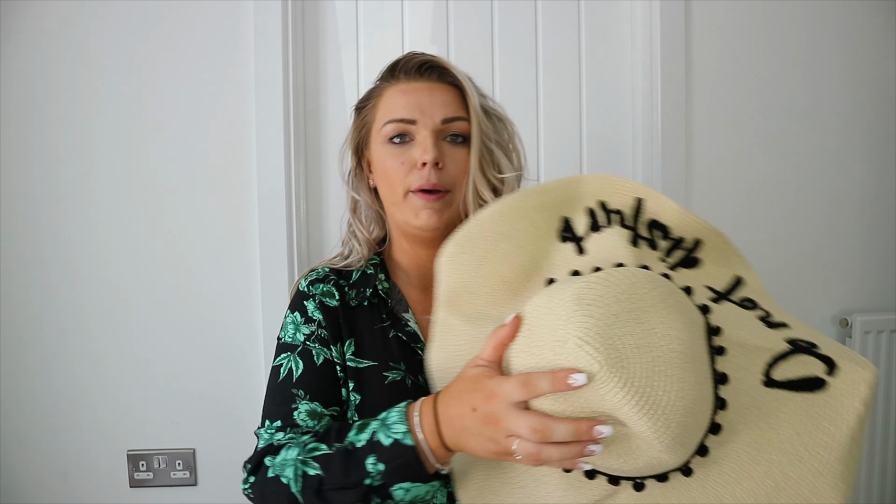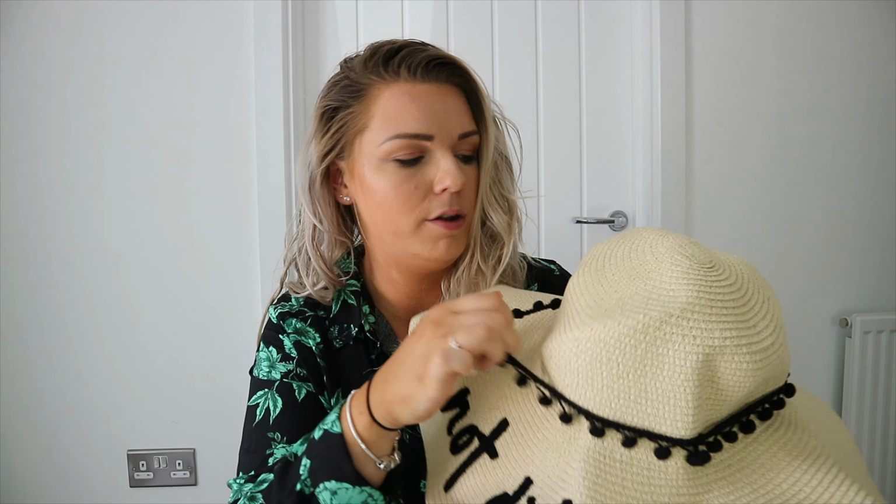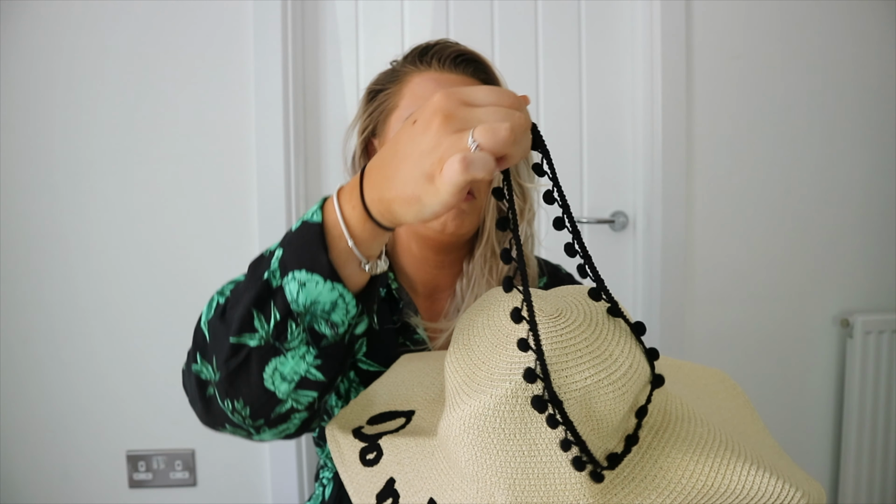So next thing I got is this hat. And I don't know why I always buy hats, because I never wear them. I take them on holiday with me and I don't wear them like a single time. So it's a bit of a habit. This again was really squished, so it's a bit deformed. So it's just a little beach hat. You have this really sweet pom-pom detailing around here, which I love. That's the reason I got this one. Looks like that comes off as well, actually.